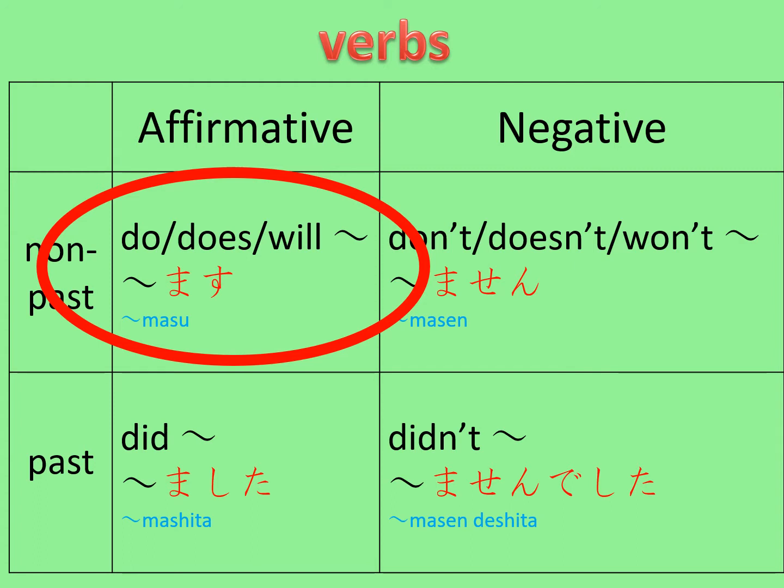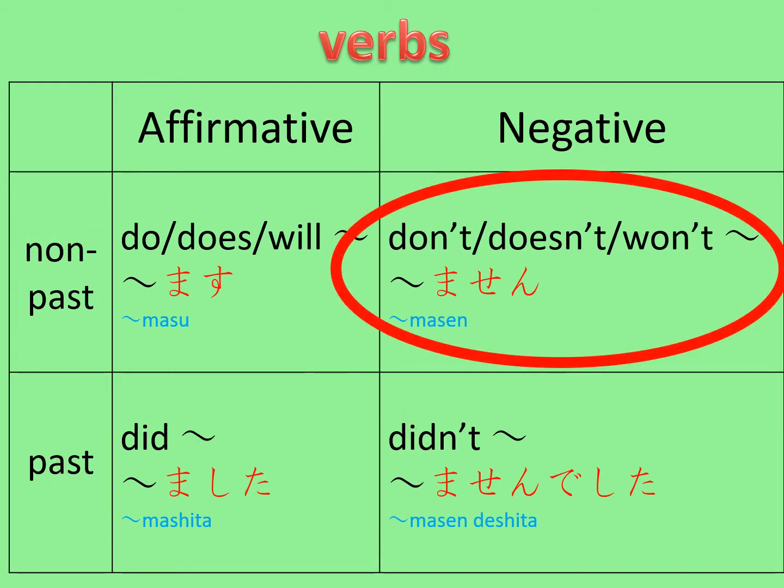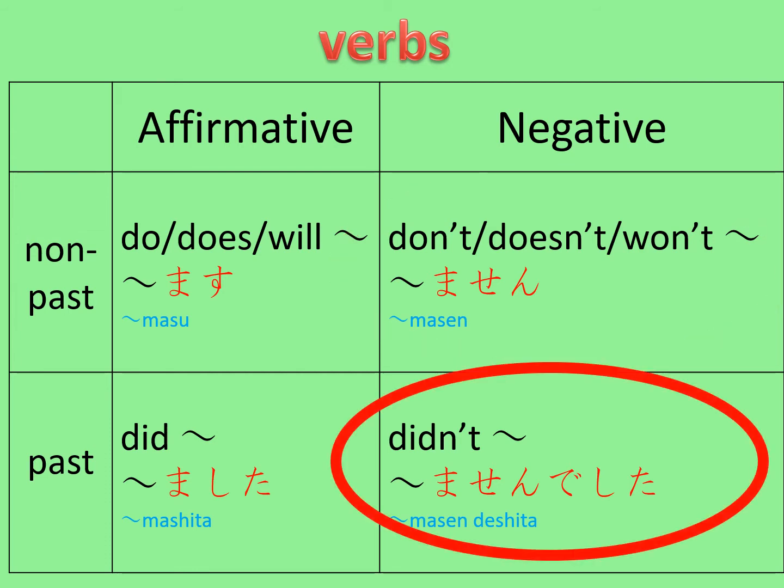So, with verbs, only the ending changes. Masu is the non-past affirmative ending, so do something or will do something. Mashita is the past affirmative ending, which means I did. Masen is non-past negative, so you don't do, or doesn't do, or won't do. Masen deshita is past negative, so didn't do something.